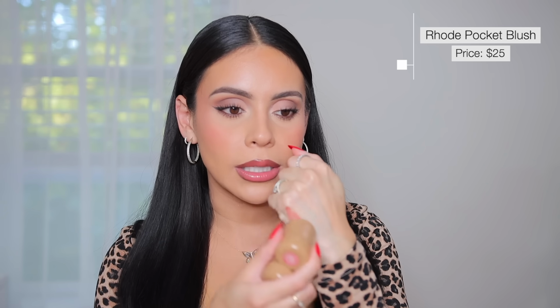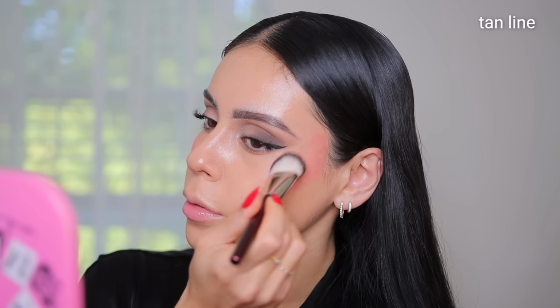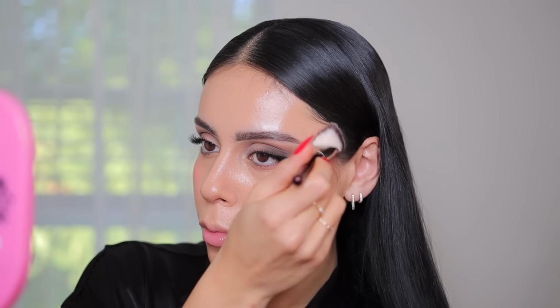They have so many great shades, and I discovered this color in Tan Lines, and I'm so in love with it. It's like that mid-tone kind of pinky brown moment. Love it on the cheeks. I've been using it literally non-stop. I'm wearing it today, and I have more blushes over top, which I'll show you, but I love how juicy this makes the skin look.